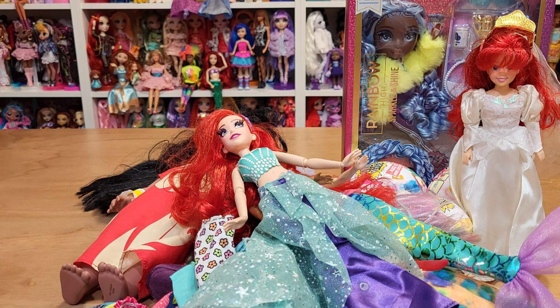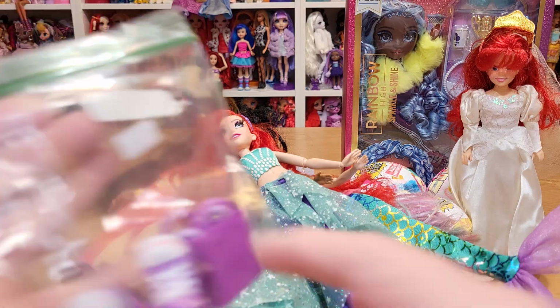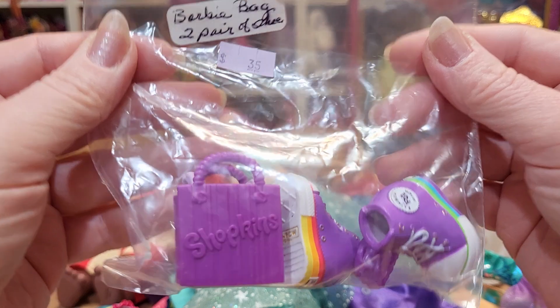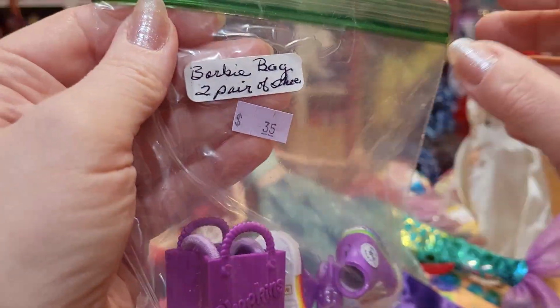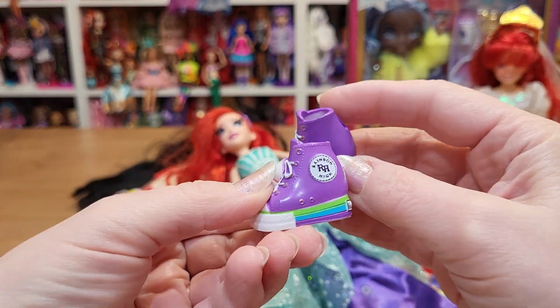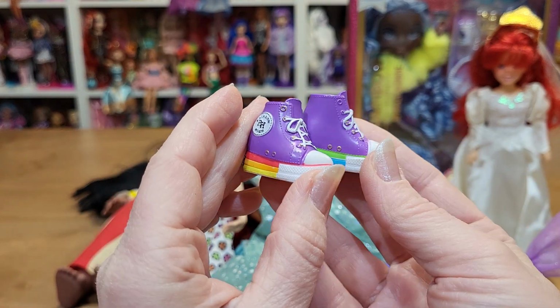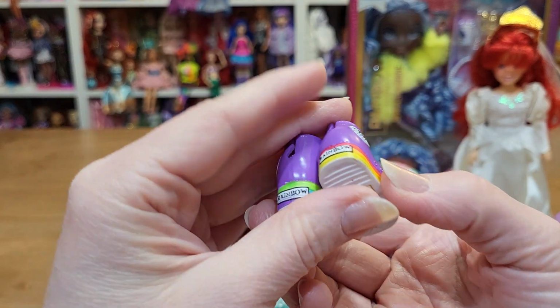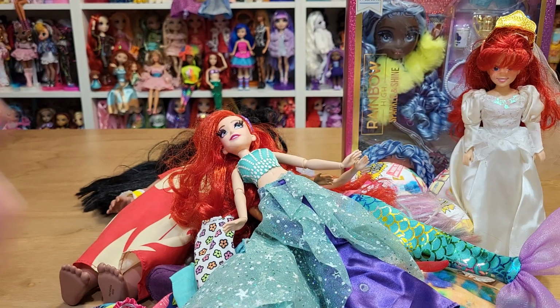And then at my local thrift store, not Goodwill, just the other one, you've seen me get stuff from there before. They package up little things like this for 35 cents. So let's get the tape off that one. All right, so in that bag, we've got these little Rainbow High shoes. I feel like these were from the mini accessories, right? Or no, were they in the clothing studio? I don't remember, actually. Little purple shoes.